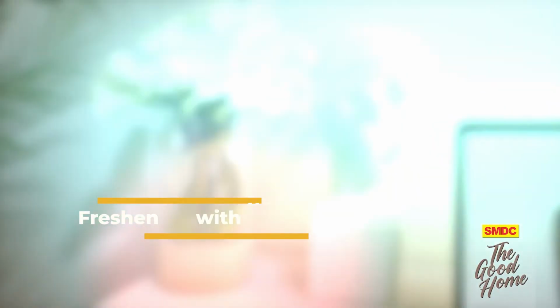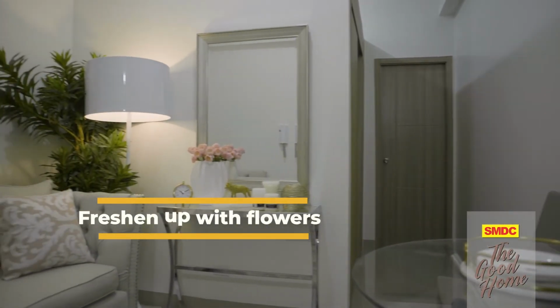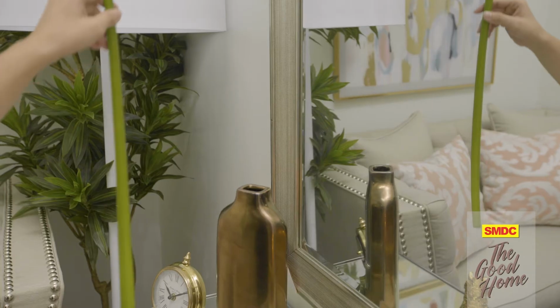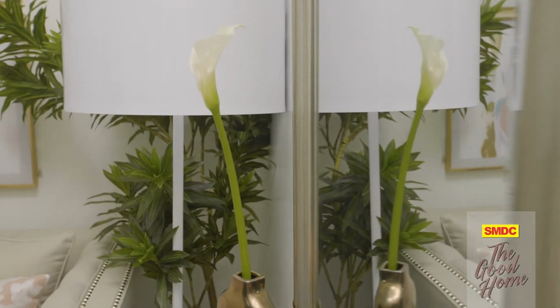Freshen up your space with flowers or greenery. Create small arrangements and place them in different areas in your home. If you can't afford a whole bouquet, go for a single stem in an elegant vase for a minimalist look that's still chic and classy.